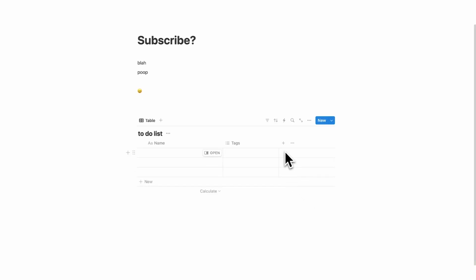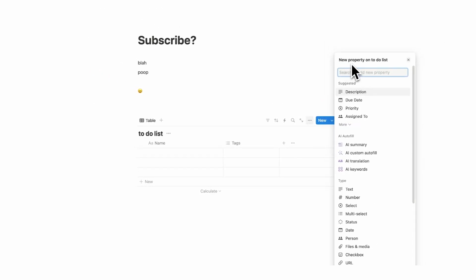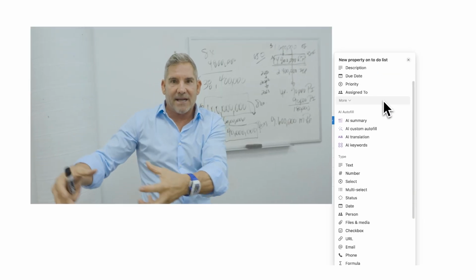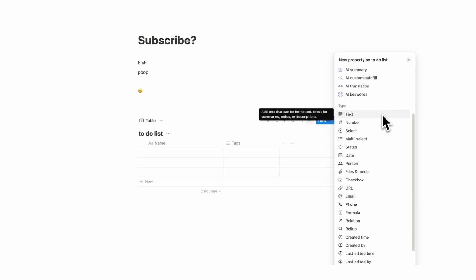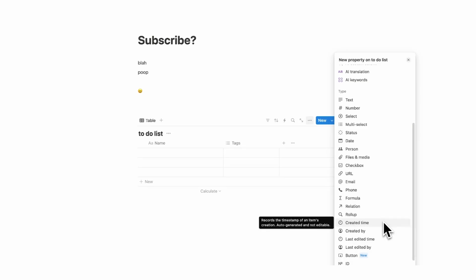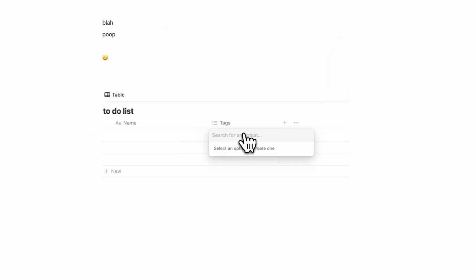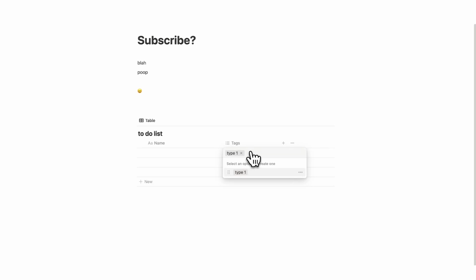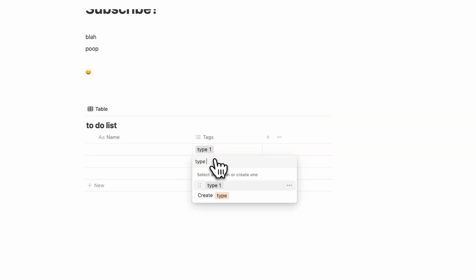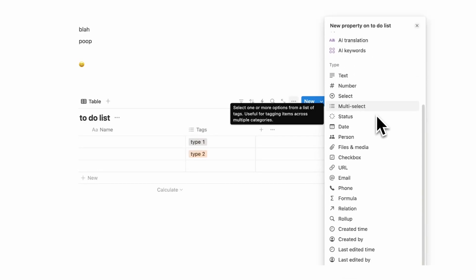Now, why is this possible? It's because we can click on this plus button here. And what is this plus? It is to add a new property. And no, this is not to avoid taxes. That real property provides you with a tax write-off. It's actually to help us be even more productive. See, there are a ton of different properties that we can add. Properties are the same thing as columns. So as you can see, this tags column got automatically added. So I can add type 1, for example, and look at this, type 2. This here is a tags property, and there are so many different options to choose from.